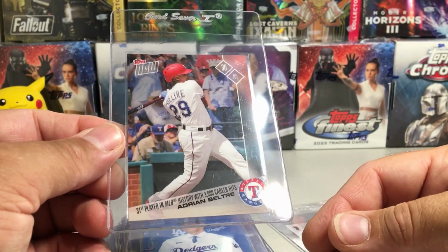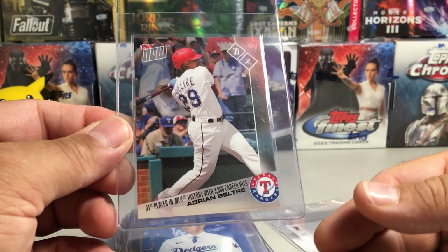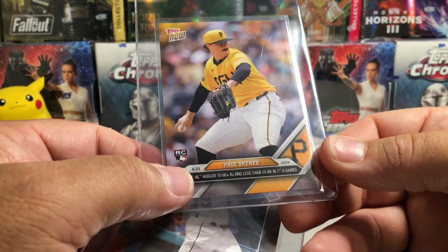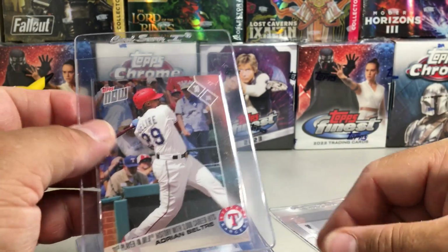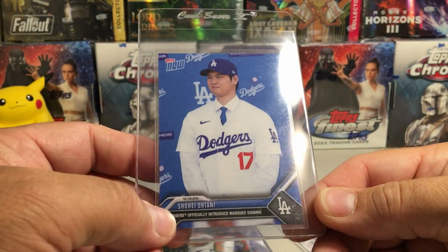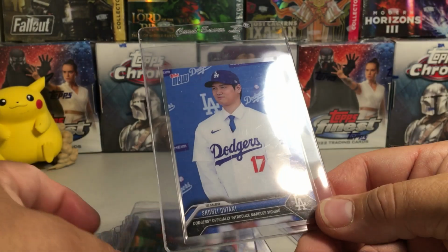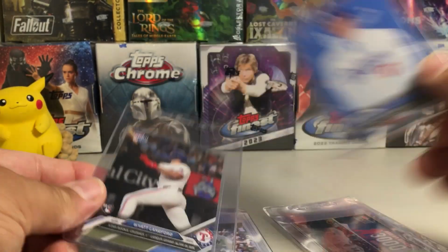But really cool. If a player does something really special, they'll make a Topps Now card. And this one even had the date. Yeah, these have the dates, too. This was on August 23rd. This one was July 30th, 2017. When Shohei Ohtani signed with the Dodgers, they did a Topps Now card. Really cool. They officially introduced Ohtani. This was on December 14th, 2023.